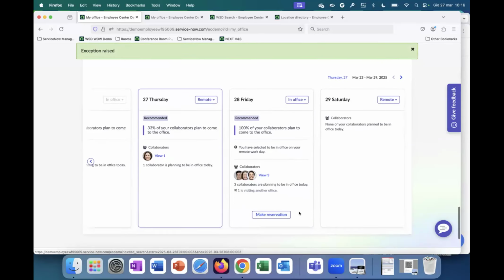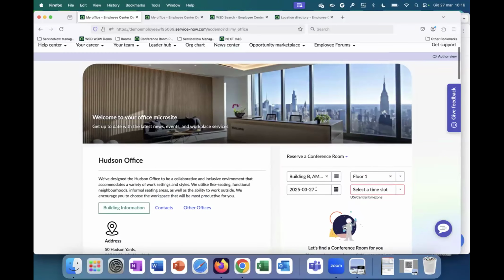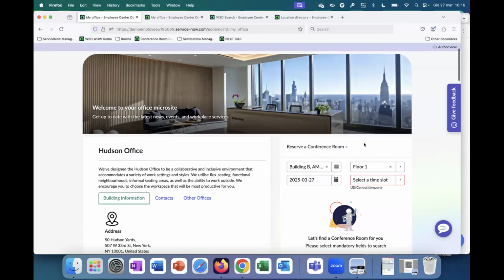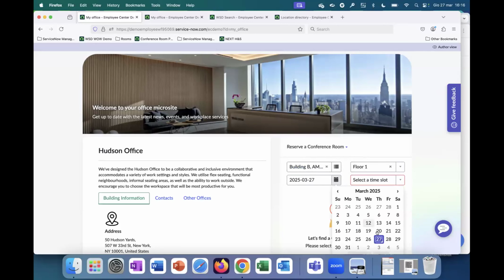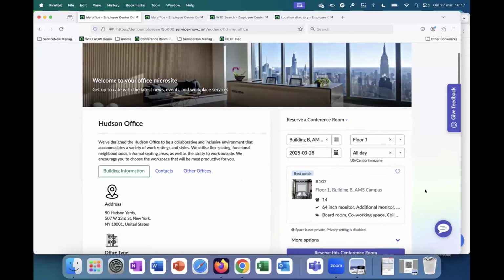So what I need to do is just make a reservation. Once again, there will be a lot of ways in which employees can create a reservation. One of my favorites is the quick reservation. No matter if I need to reserve a desk, a conference room, a locker, or parking, I can say I need a specific desk, for example, for tomorrow, for a specific slot, could be all day. And the system proposes me the best match, again with intelligence behind that decision, depending on my favorites and everything that can be taken into consideration to propose the best fit for me.